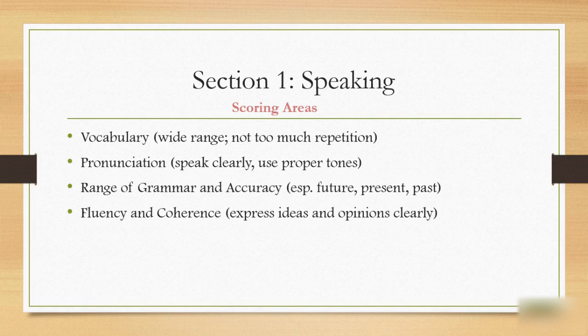Vocabulary is the first area. How do you score well on vocabulary? You need to display a wide range. Show off all those words you know. Don't just use the same words and repeat them many times. Instead, try to use different words. Use a variety of words.